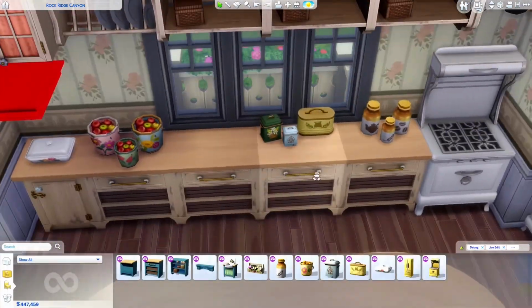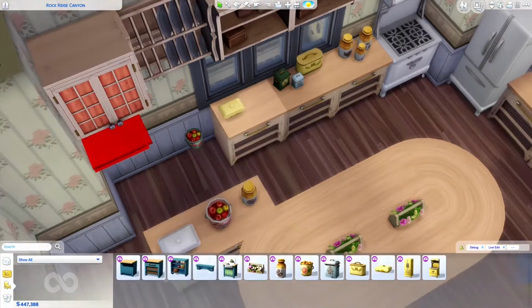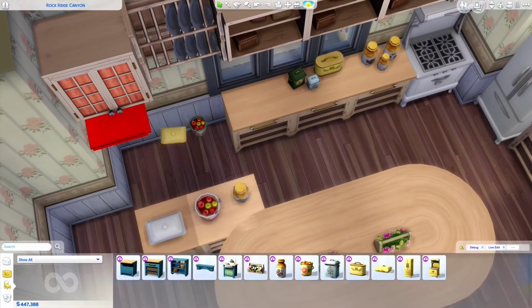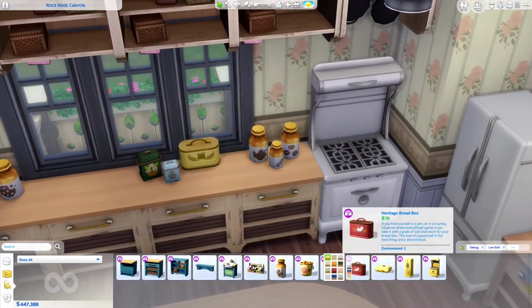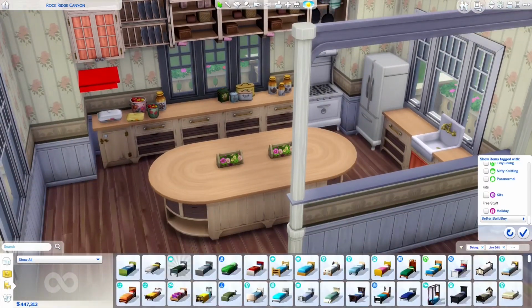One thing I will say about the kitchen, I clutter it too much. Now that's weird for me to say, but I went a little bit ham with the country kitchen kit and I just went absolutely insane with the clutter items because I hadn't used it before and it ends up being a little bit too much. I fixed that off camera.